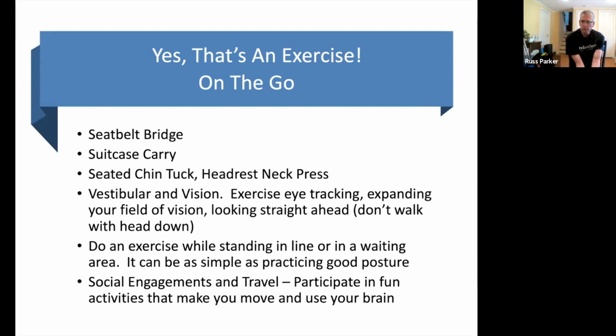You could do a bunch of different exercises while in a waiting area or in line or something like that. Just practice good posture. Stand up straight. Tuck your buttocks under. Get your head back. Everything should be in line. Your neck, shoulders, hips, and knees, and toes. And knees and I guess ankles, I should say. But you should be upright. And then you could just look straight ahead.